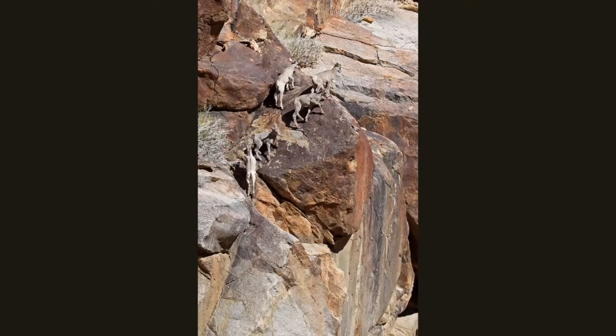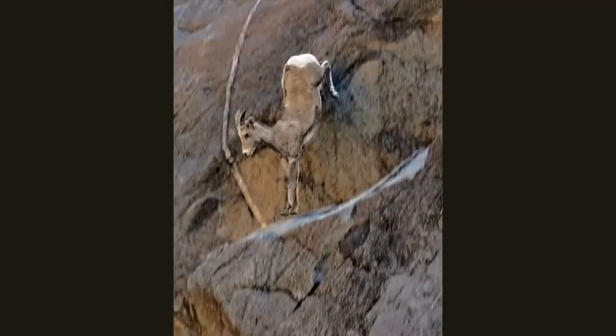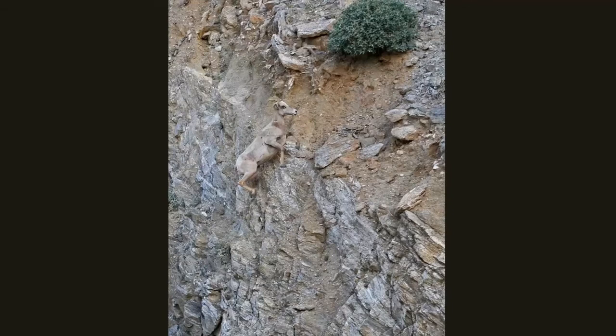The sheep are supremely adapted to steep mountain terrain. The conformation of the body, the strength of their bones and muscle, and the adaptation of their hooves is all set up for life in very steep terrain, whether it's jumping off 8 or 10-foot boulders and landing very hard, or the ability to scale very steep cliffs.